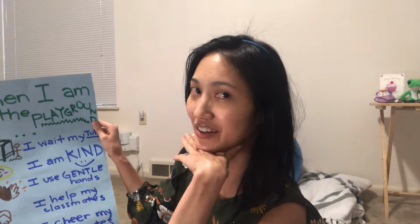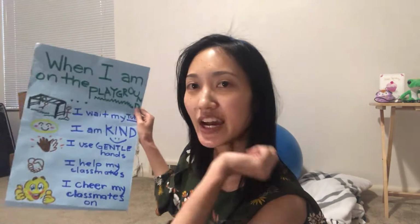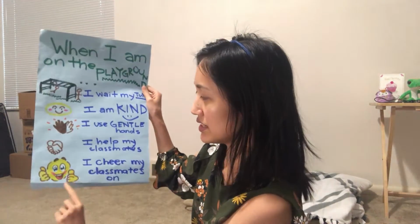Now the fun part is customizing it exactly to that child. So say the child likes a specific character like Pikachu, or they like dinosaurs, or they like Hello Kitty. You can have Hello Kitty, the dinosaurs, or Pikachu doing those different tasks. And so that can be something fun for them, eye-catching, and when they look at that, they'll be reminded that, oh, okay, I need to do that.